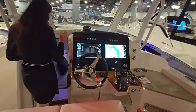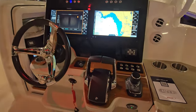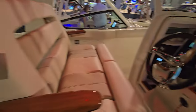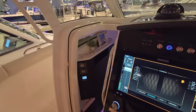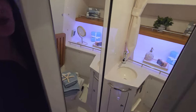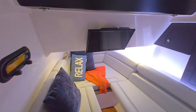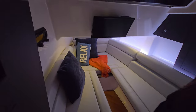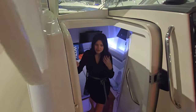Yes, it's our surprise for today, an all new Whaler. Refrigerator over here, large dual screens, joystick, just beautiful wood craftsmanship. Really, really nice. And then heading down. Full size bathroom. And then seating area with TV, large and deep, very, very comfortable for a day on the water, or if you have storms and you want to get out of the weather, you could definitely have an enjoyable time down there.